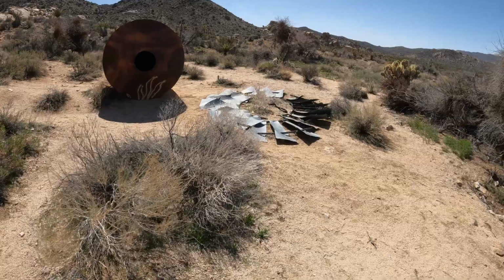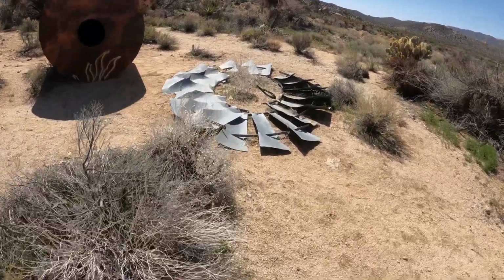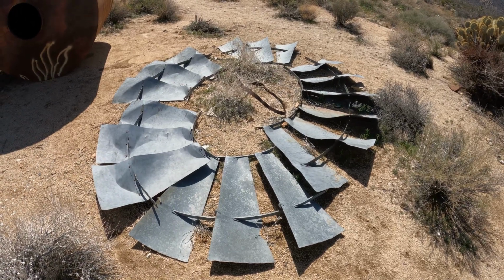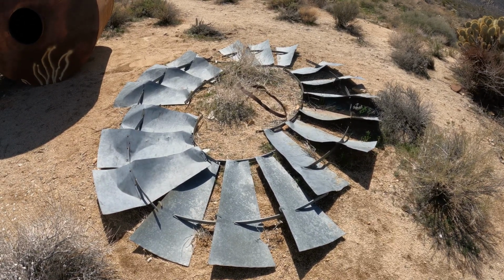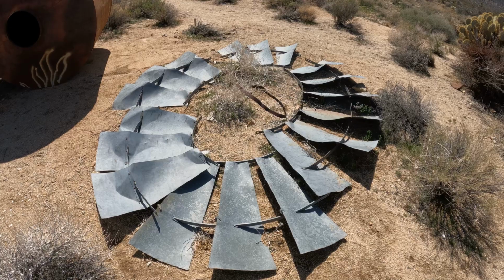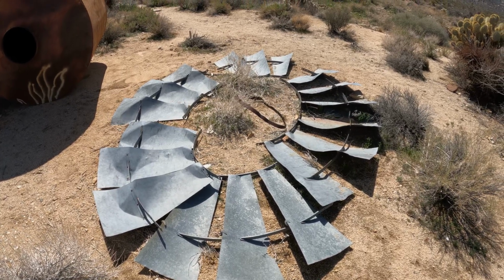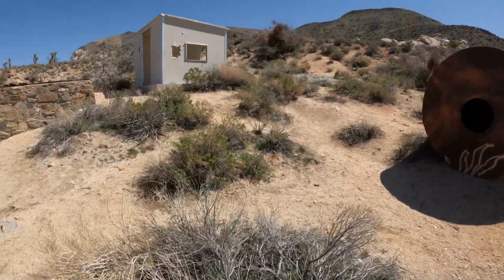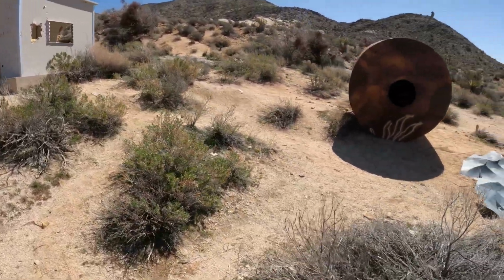Oh, here's the part of the windmill. The old blades of the windmill here. So yeah, that had to be a windmill down there to get the power to pump or move water or do something with it there. So let's come over to this guy here.